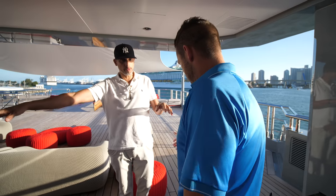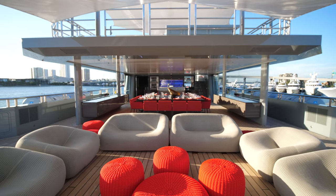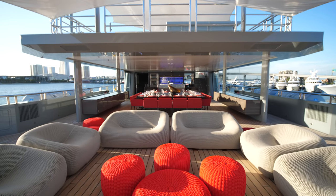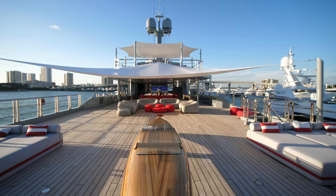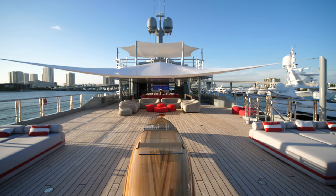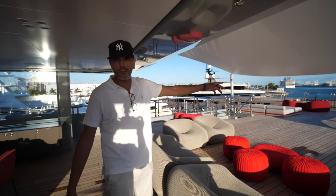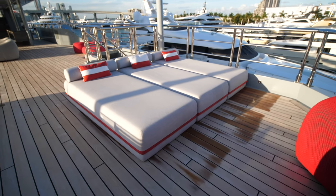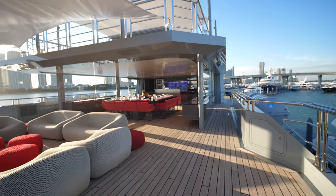You got the big buffet tables on the side. Yeah, absolutely. We do have an overhead projector as well that comes out of the deckhead, and we can put a screen just here, so we can have another outdoor cinema. Massive outdoor space here with a bimini top. So if you want sun, you can. If you just want to be in the shade, you can do that as well. In this case, they have the bimini top up to keep people a little bit cool because the sun here is brutal.